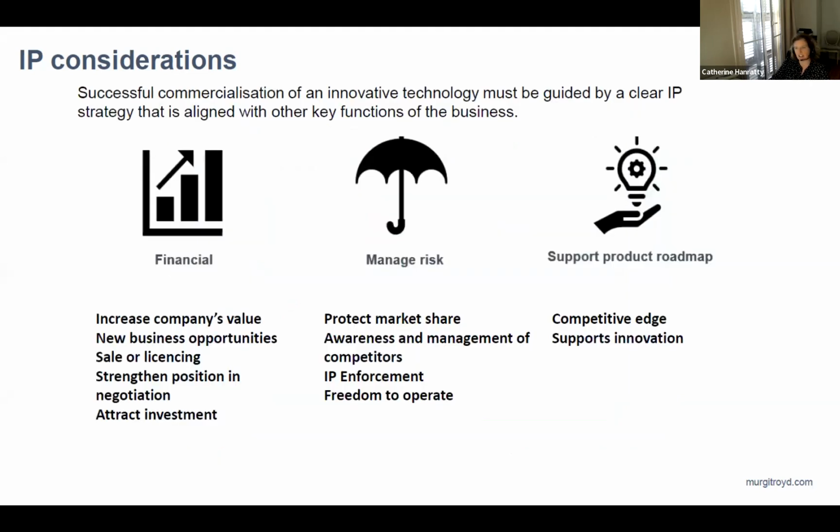So a successful commercialization of an innovative technology must be guided by a clear IP strategy that is aligned with other key functions of the business. So the IP strategy should underline financial, risk management and product roadmap aspects of the commercial goals of a company. In some ways, the IP strategy is considered as a bit of a business plan that provides you with the guidance on how to protect and use IP assets to achieve specific commercial goals. If you operate in a highly innovative or competitive field with many players, you should definitely consider using IP to protect your solutions. On the financial side, having IP assets increases a company's valuation.